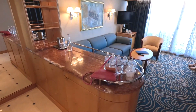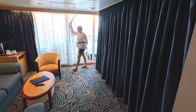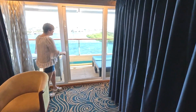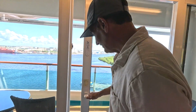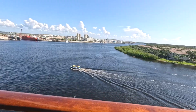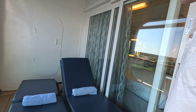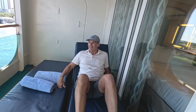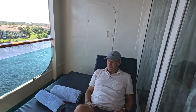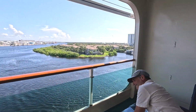Now, piece de resistance. We have a bigger balcony than we've ever had with lounge chairs. Oh, we got a boat coming by. This is the Port of Tampa, but better yet, I love it. This is the nicest, largest deck. Yeah, I could definitely spend a week out here in this grand suite. It's really, really nice. Wait, let's see what's over here.